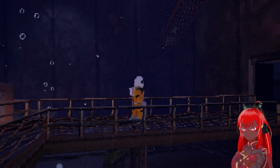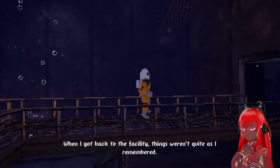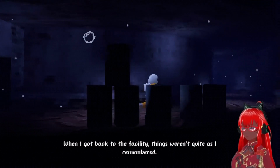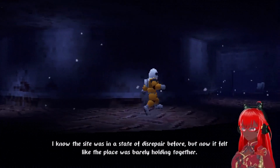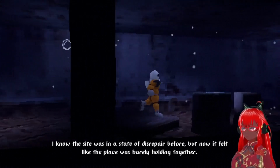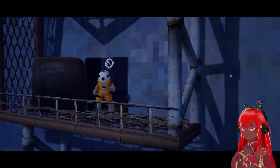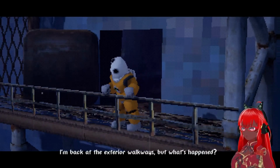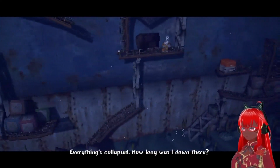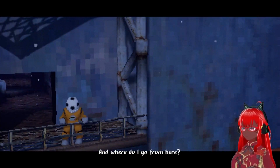Okay. Why the hell are you talking to the giant eyeball? When I got back to the facility, things weren't quite as I remembered. I know the site was in a state of disrepair before, but now it felt like the place was barely holding together. How long had I been down there? I'm back at the exterior walkways. But what's happened? Everything's collapsed. How long was I down there? And where do I go from here?